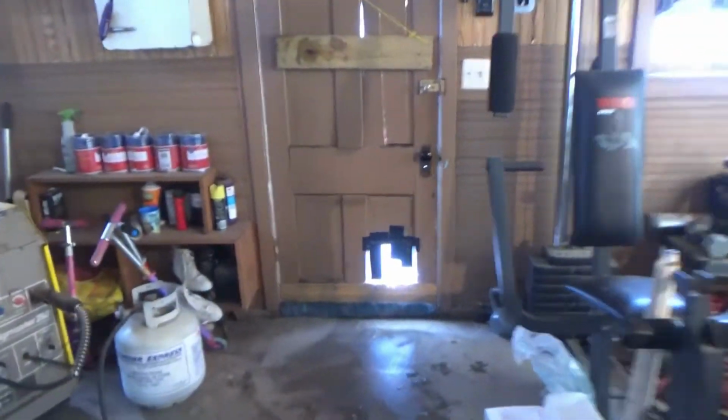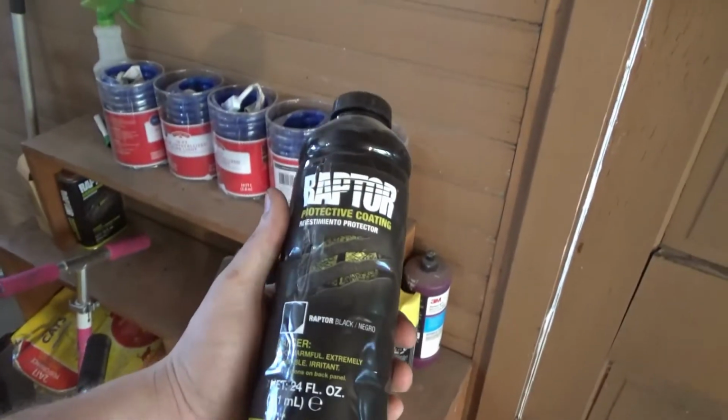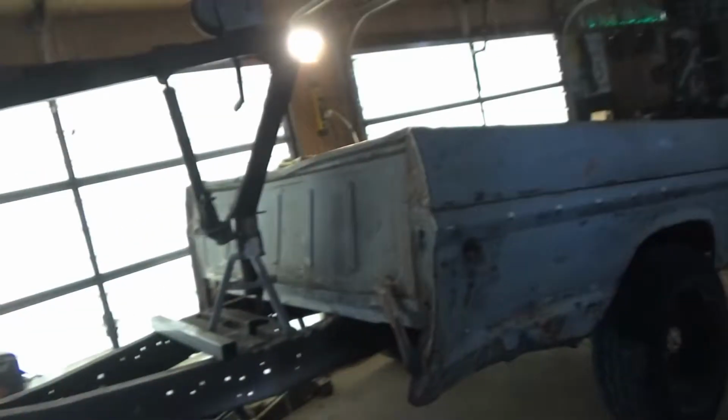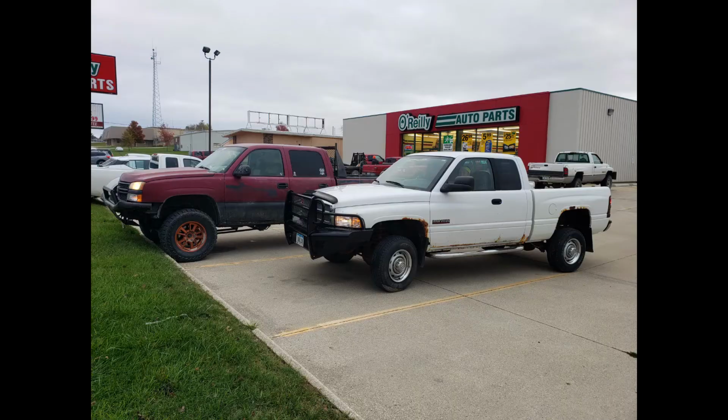But anyways, like I said, I still have 2 bottles of this, and the first 2 bottles did the rocker panels on my Dodge as seen here.